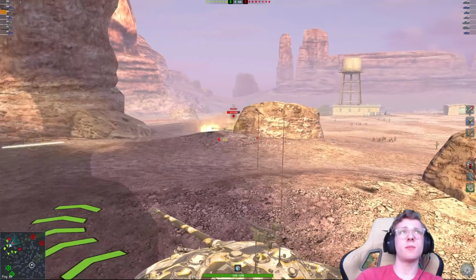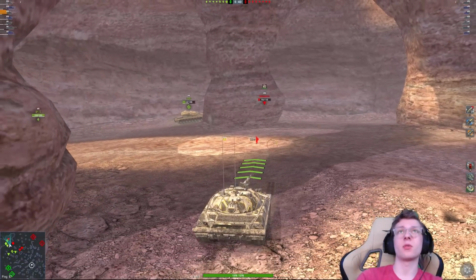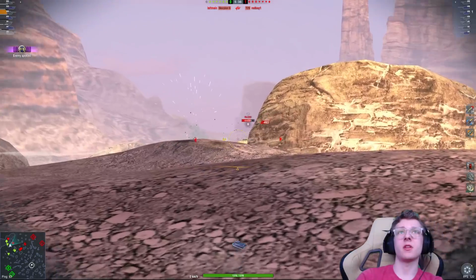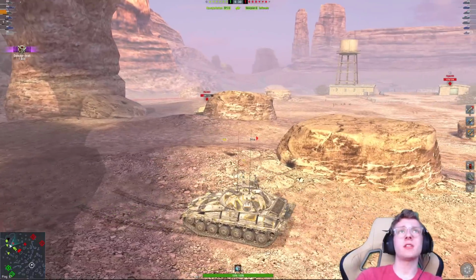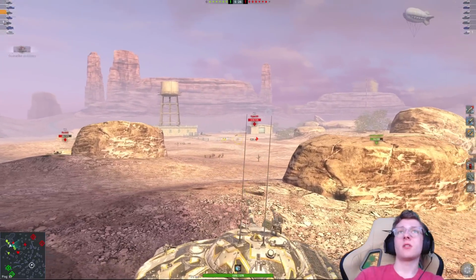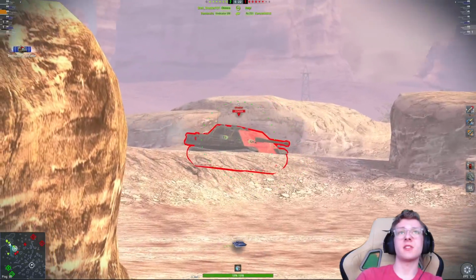T-29 does get shot, but he gets the shell back, and that's a little unfortunate. Can't really say it's the tank's fault, though. It's just a little bit bad RNG, I guess. There you go. Nice shot into the RU, and the Scorpion G is dead as well, so pretty easy stuff. Okay, well, RU is not really much of a threat as he's dead.